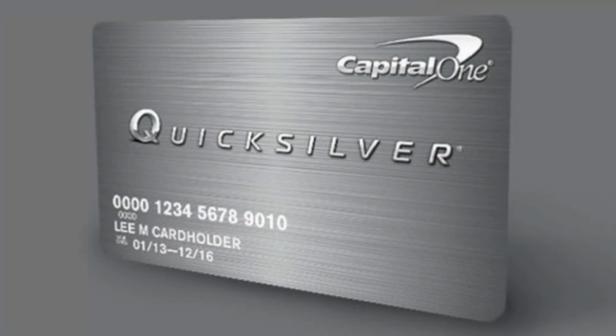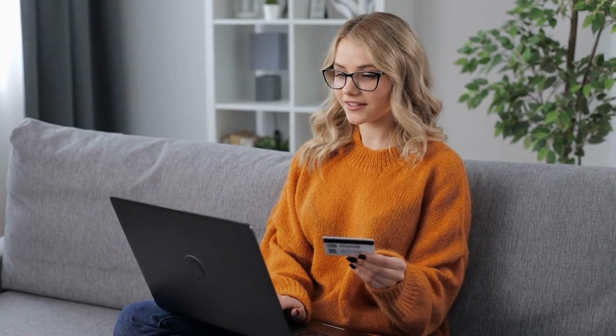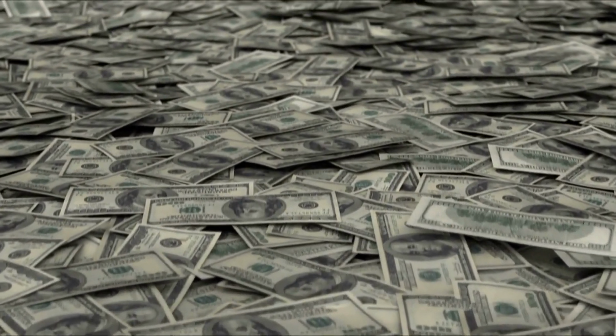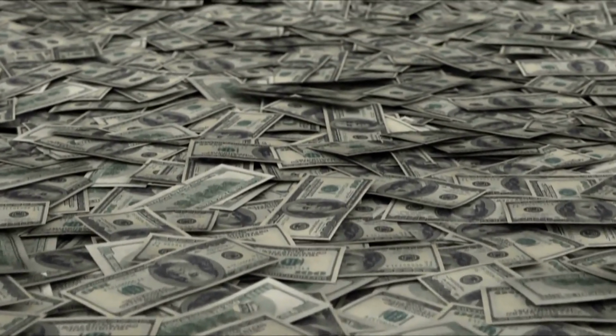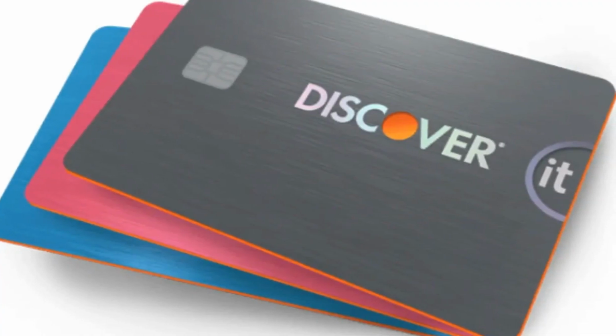Let's get started. Number 5 on our list is the Capital One Quicksilver Cash Rewards credit card. This card is perfect for beginners because it's simple and straightforward. With the Capital One Quicksilver Cash Rewards credit card, you'll earn unlimited 1.5% cash back on all of your purchases. But that's not all. If you spend $500 within the first 3 months of opening your account, you'll also receive a sign-up bonus of $200. The Capital One Quicksilver Cash Rewards credit card also has a 0% intro APR on purchases and balance transfers for the first 15 months, making it a great option for those looking to finance a big purchase or transfer a high-interest balance.